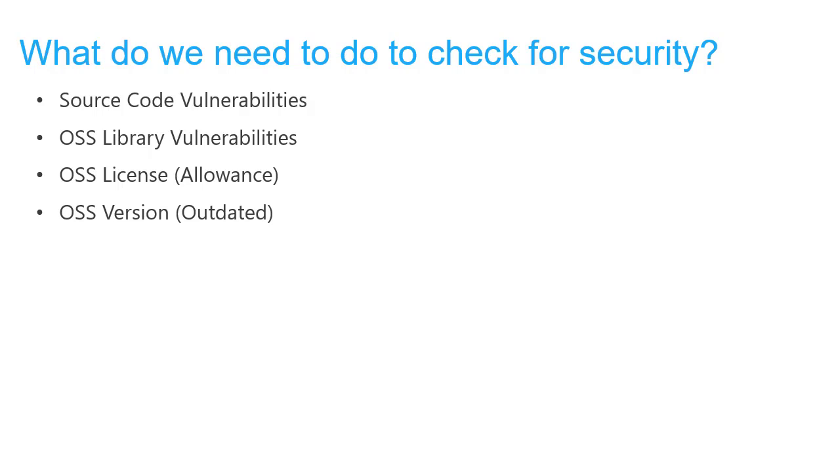Also, the open source library version may be outdated, because the library may be deprecated and not supported anymore. There is no maintainability for this library, and there may be, for example, a replacement for it. Of course, using non-maintainable libraries also brings risk, because maybe I need support, I need help, and of course, it will be outdated. So it is very important also to scan for outdated libraries.